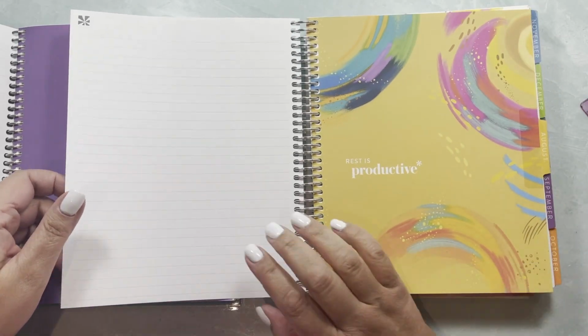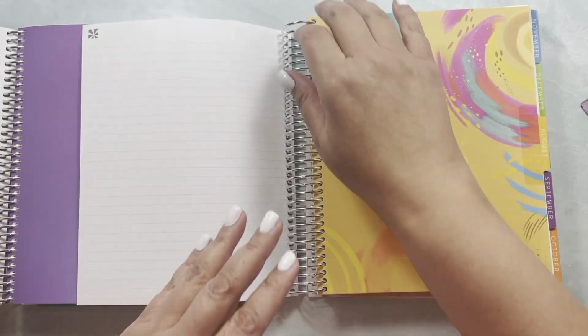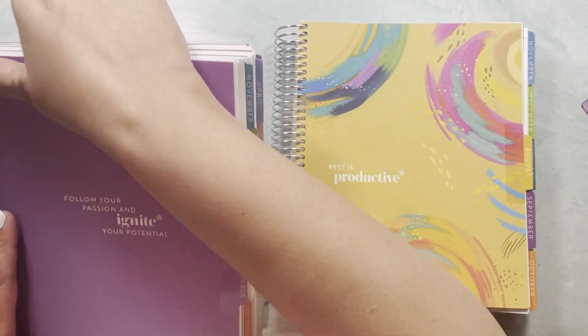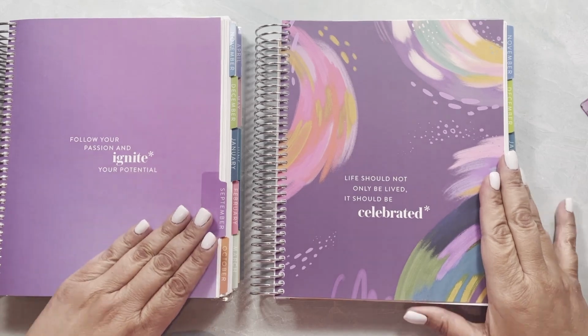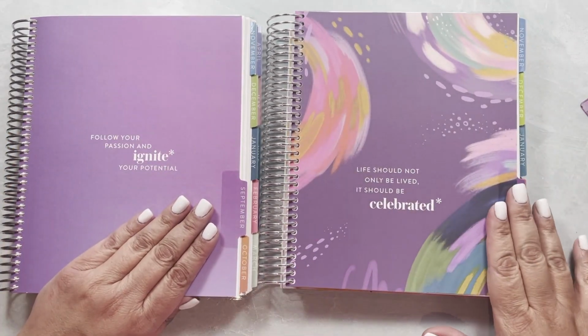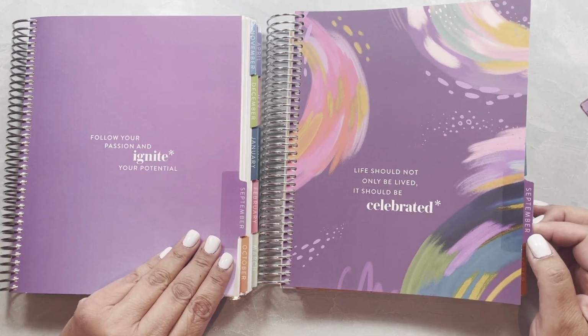Now over here you have the same line page, and then this one is going to start in August. This one started in September. So let me just go ahead and flip to September to compare apples to apples. And you see the difference. This was Colorblend. This is Etta V, Inspire. And it's just beautiful and cute. I love it.